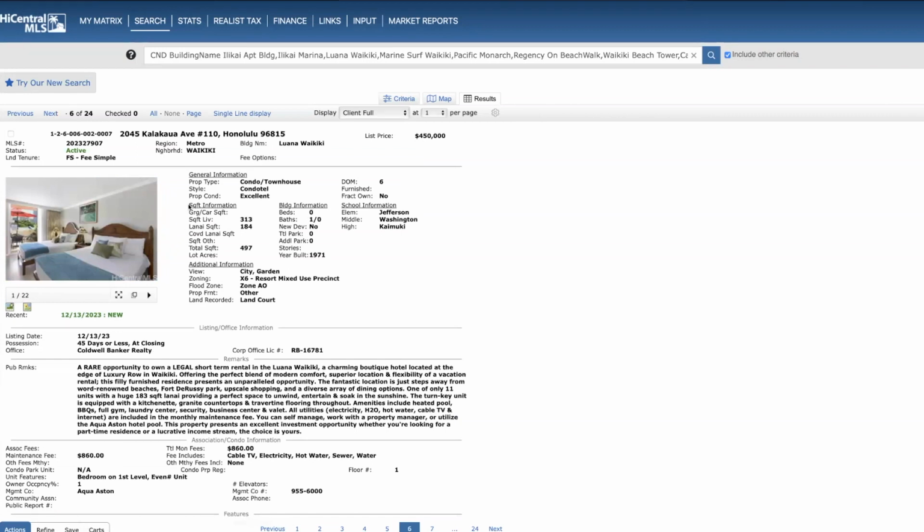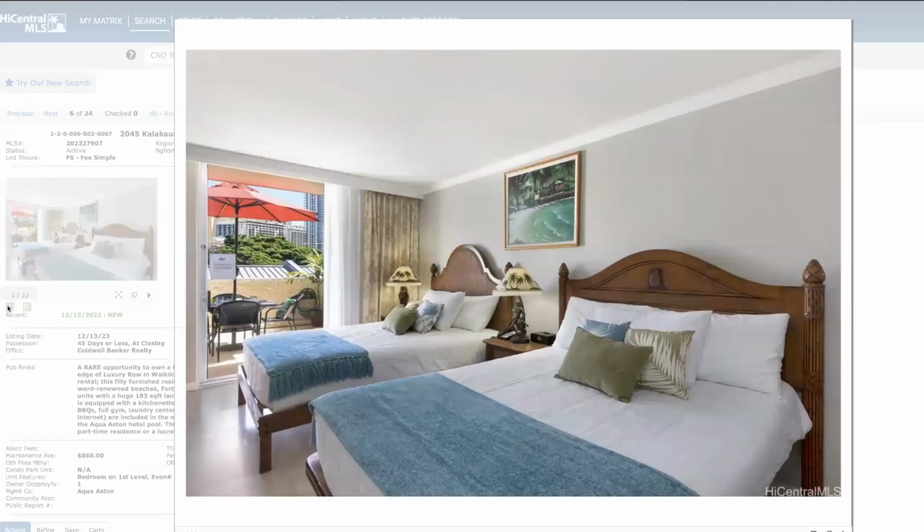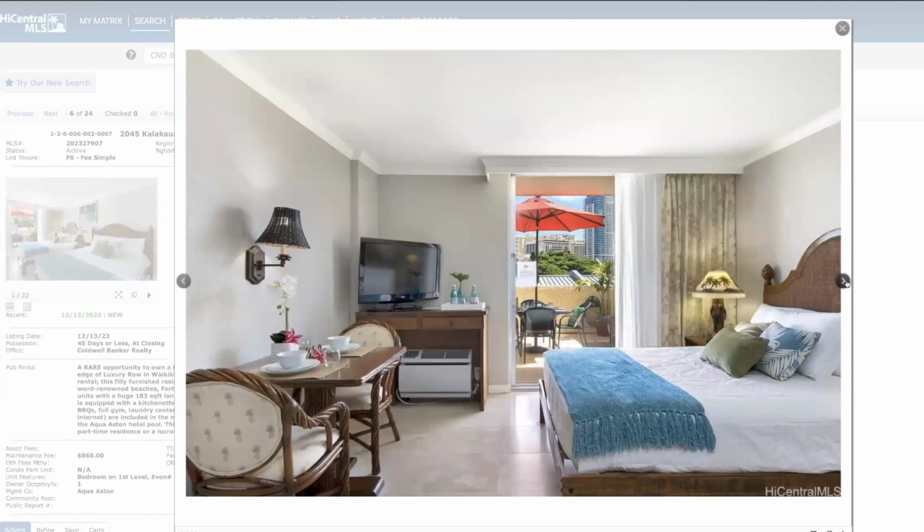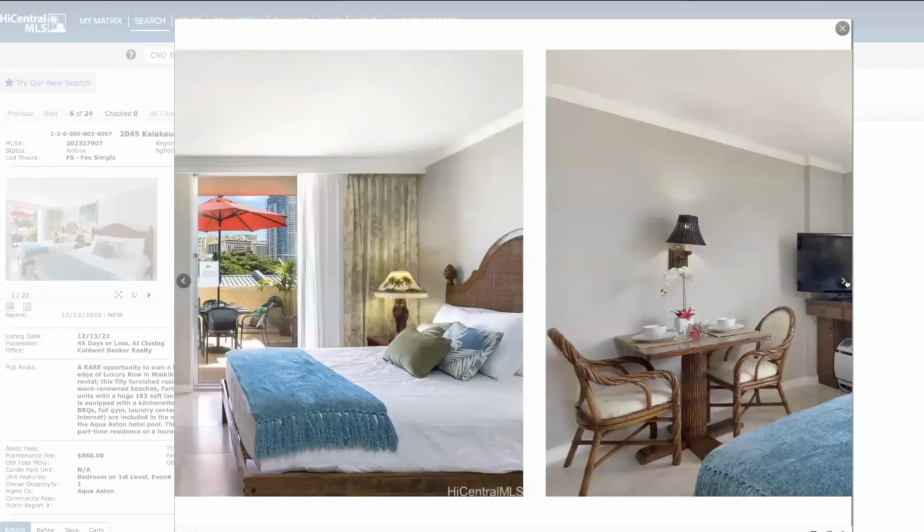Another unit over at Luana. This is a studio on the first floor, 450,000, 313 square feet. But this is a nice unit. It's got the large lanai. Now, just keep in mind, being on the first floor, you're going to be dealing with some street noise as well as sound from the pool deck and barbecue area.